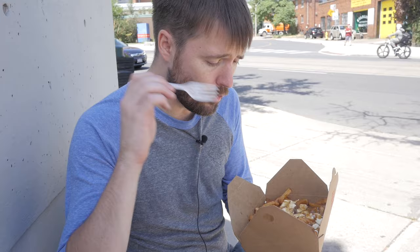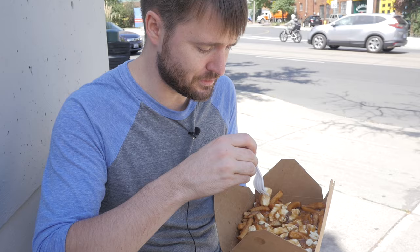Wow, these cheese curds are absolutely addicting. Wow, the cheese curds are just so chewy and delicious.